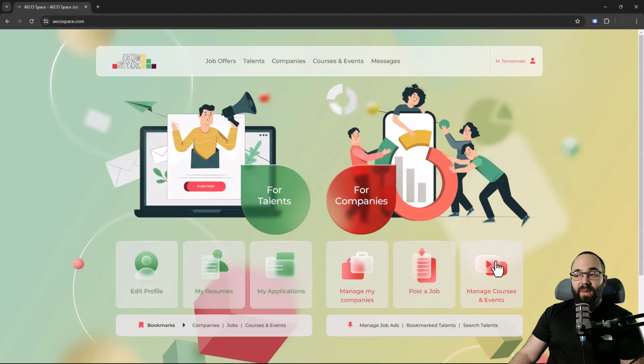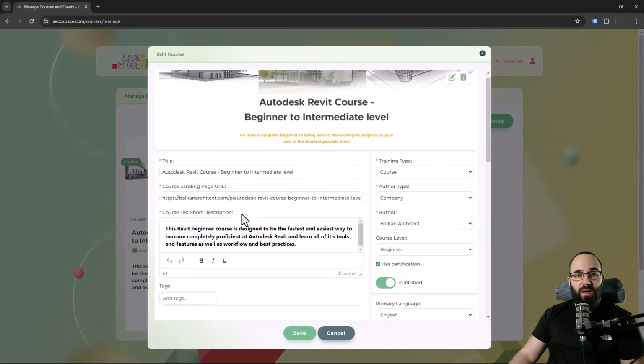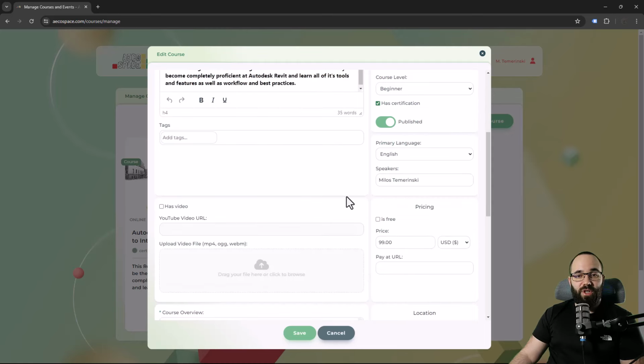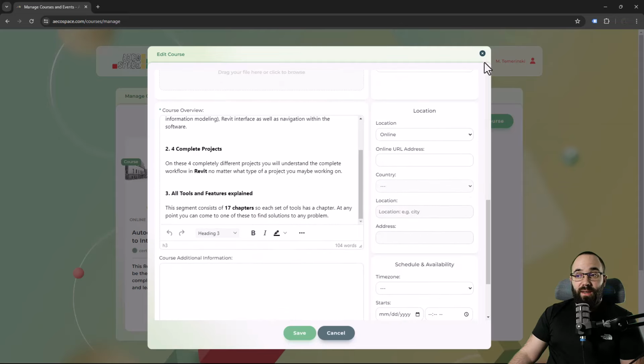And then here we have manage courses and events. So for example, I have this course and I can edit it here. I can change what's listed for this course and so on. So if I want to make some changes, I can do it here. And of course, I can create additional courses.